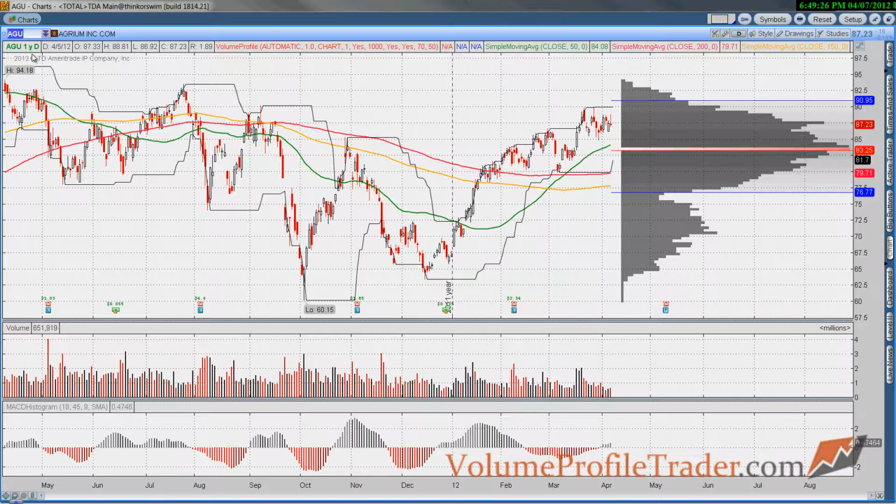Agrium, maybe a name that you want to catch on any weakness if the market sells off here. 9 PE, 34% growth rate. The return on equity is 26%, and they have cash flow of $12.03. So really a sound fundamental company, and it's agriculture. This business isn't going away. You would hope for a pullback down towards 80, but maybe the 50-day or 83 is where you got to start.